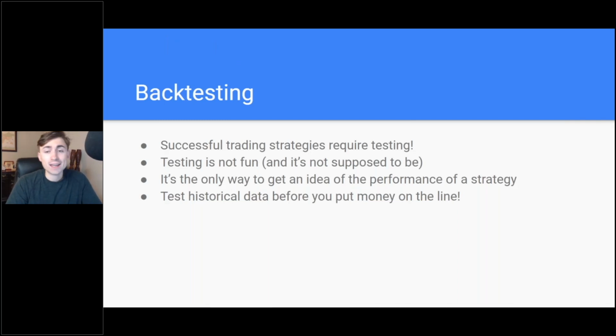Testing is not fun, and it's not meant to be, right? Nothing about successful trading is meant to be an overjoyous, always fun, printing-money environment. That's what it's sold to you as, but ask any real trader and they know that is completely unrealistic. It's the only way to get an idea of the performance of a strategy. Test historical data before you put money on the line.